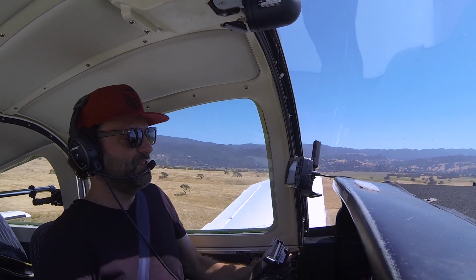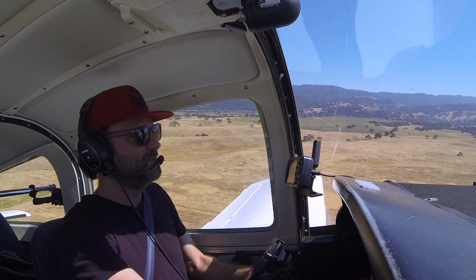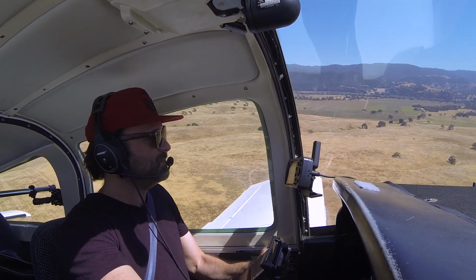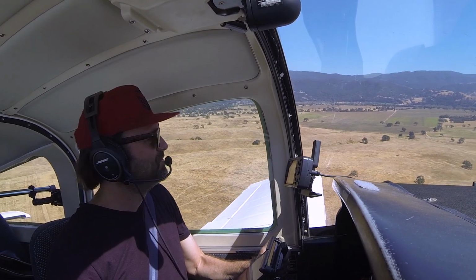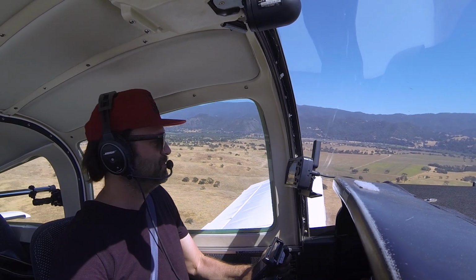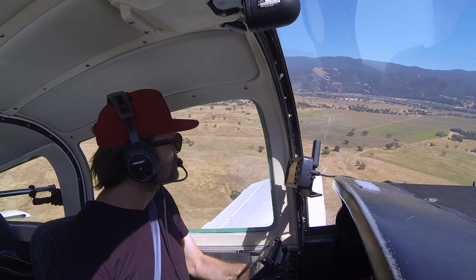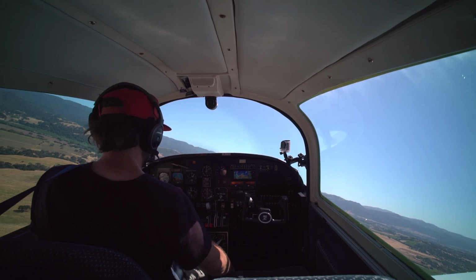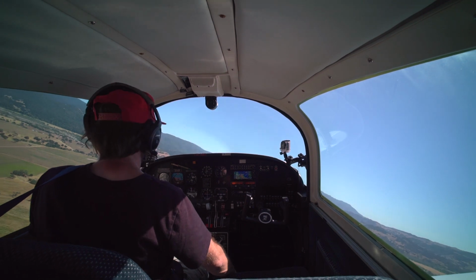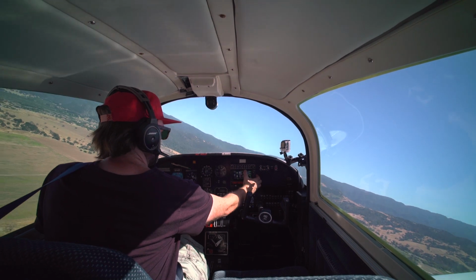Okay, and they want us to turn to 210, which we will do. Yeah, they want you to 210 on departure for noise abatement. Go ahead and just climb into our turn here. And Santa Ynez traffic, 0 Juliet Charlie, we got the traffic over the dam in sight. Alright, there's some traffic involved.